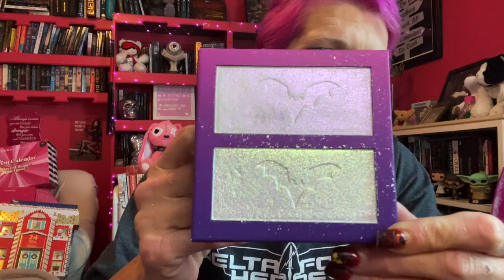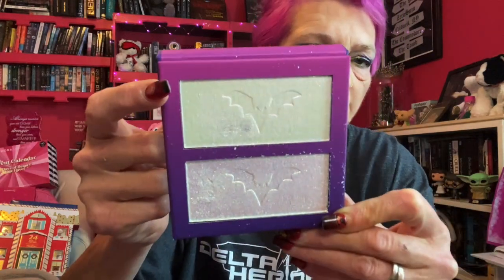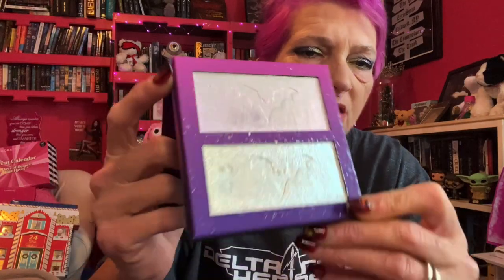It's a little hard to see the shifts in there, but you get this purple. It's like purple with a little bit of green on the top. And then there's more of a green down the bottom. So let me swatch these for you so you can see them.